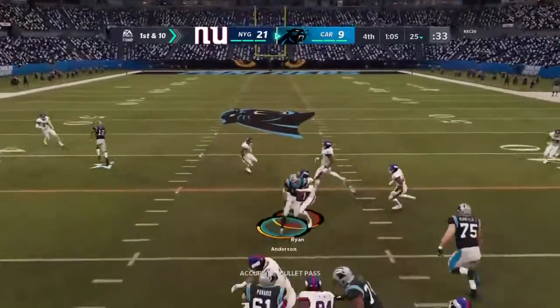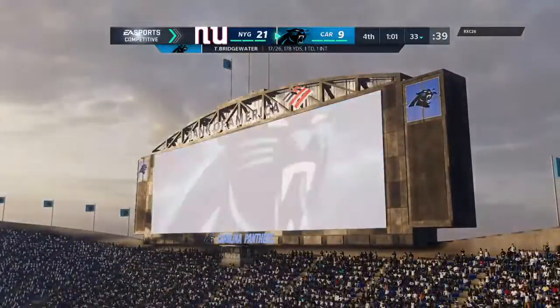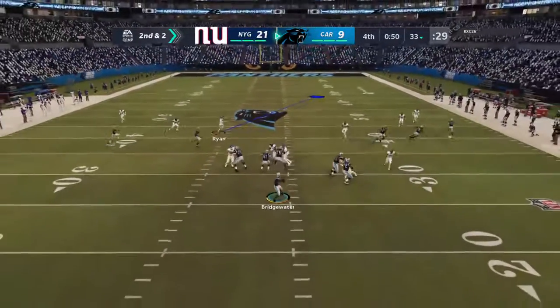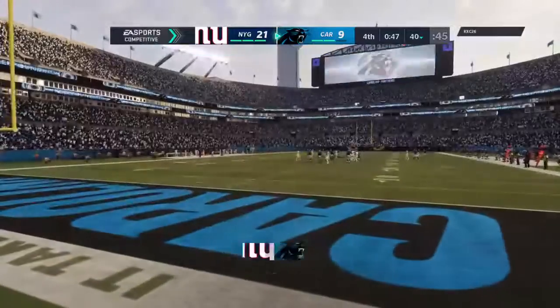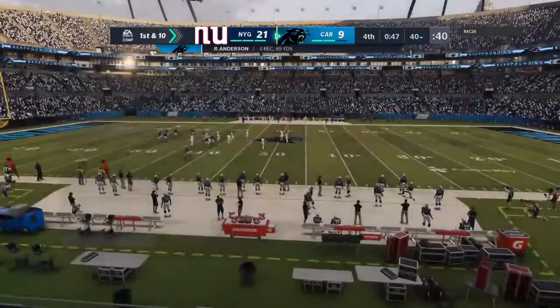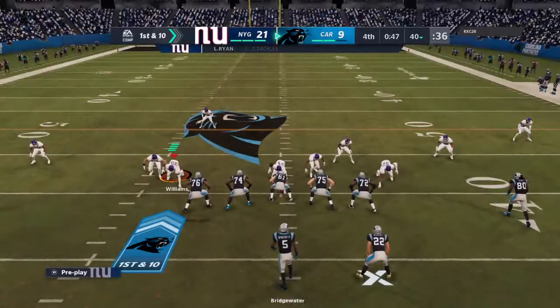Bridgewater on first down. Open man is Robbie Anderson. And they'll get him down after a pickup of 8, 2nd and 2. A good pickup there, 8 yards on the first down completion. Into the hands of his receiver, Anderson. Now the Panthers going to use the first of their timeouts, as the clock's going to stop with 47 seconds to go in the fourth. At the 40-yard line.